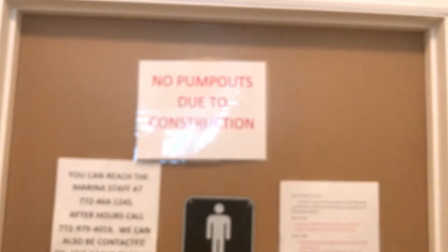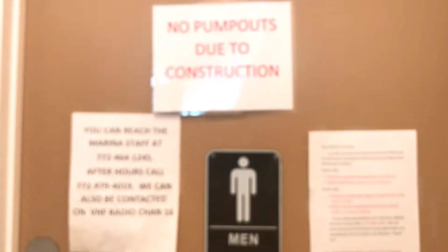We go through here, and there's usually a bunch of notices. No pump out due to construction. What does that mean? Well, let's go in the men's room and see what we got. Hopefully there's nobody here. There's your commode. There's your shower. There's your sink. All the pleasures of home.